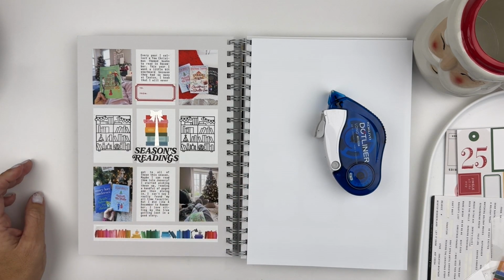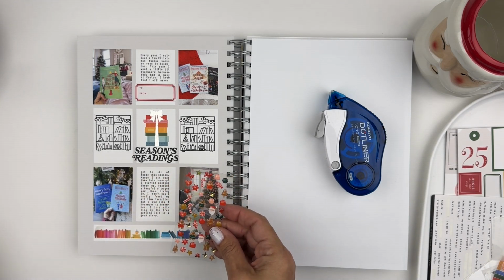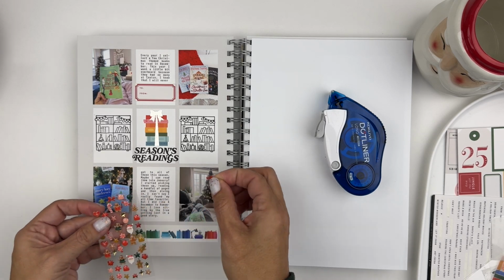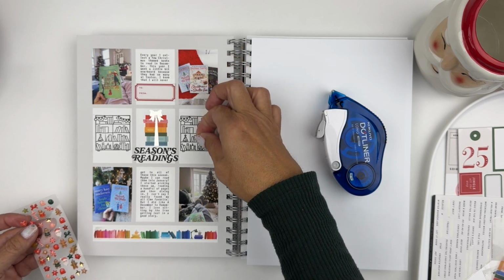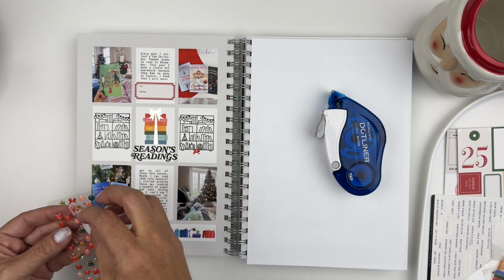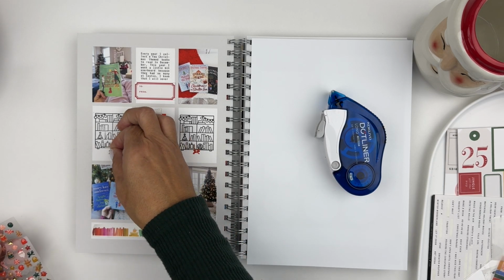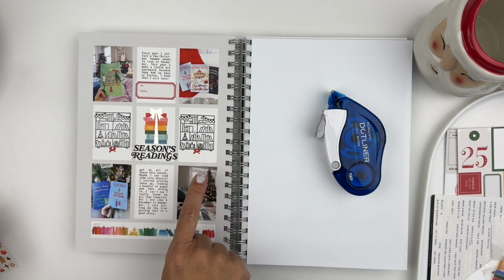Perfect. All right, so we have a lot of black going on. Let me see if I can use these tiny little stickers to add something here. I like these bows. I can do it at the top, but it's pretty close to the top, I think. Should I do them down here? Sure. And then I think I'm going to do some kind of long word sticker there. So I think maybe as toppers to the word stickers.